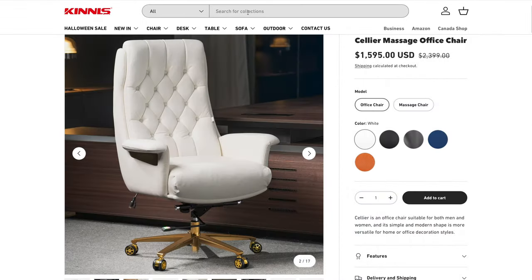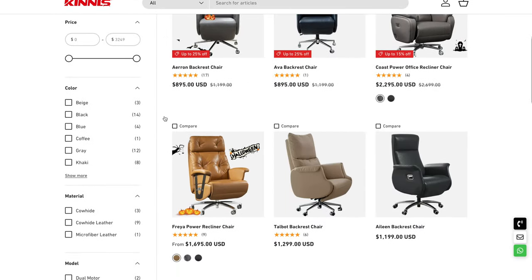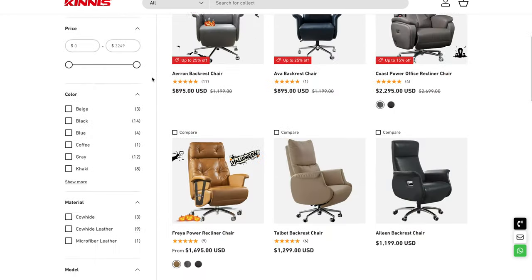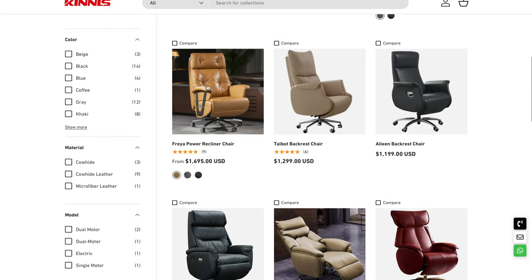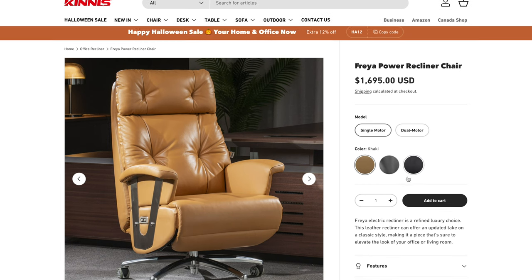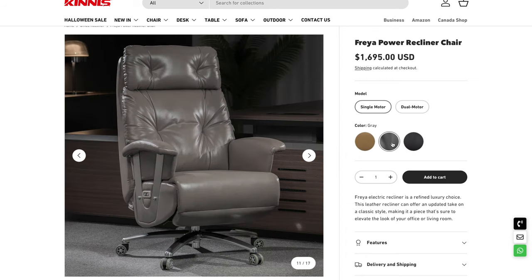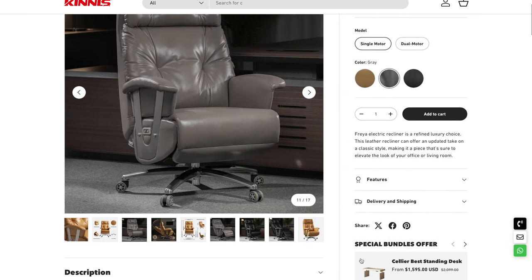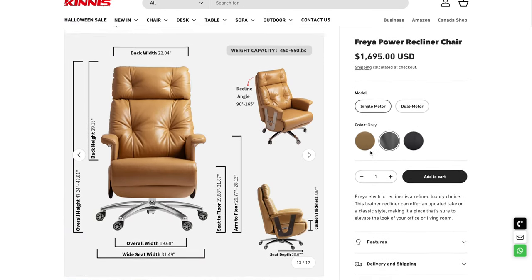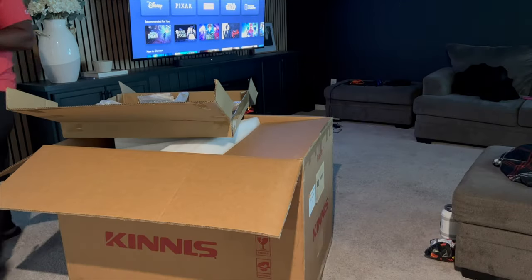They offer everything from ergonomic chairs all the way up to executive and modern recliner chairs, which is what we have here. I went with the Freya power recliner. It supports up to 550 pounds, so it's plenty sturdy to support those 8 hours plus of sitting all day and working hard. And also, when you're on break, of course, never during company time, it has a dual motor function, one motor for the legs and one motor for the back. So you can recline, take a little power nap, and it's really luxurious looking.